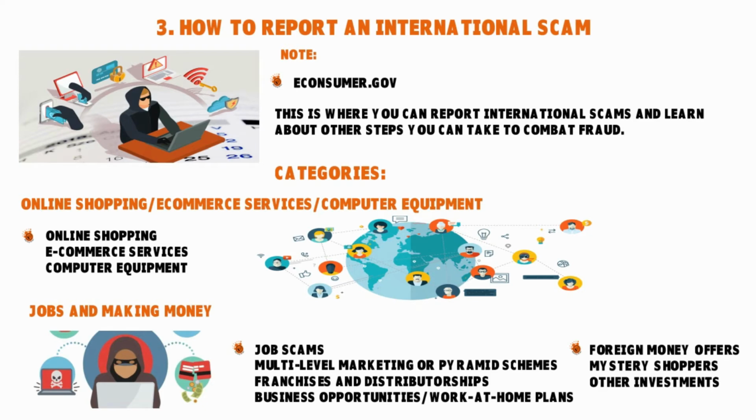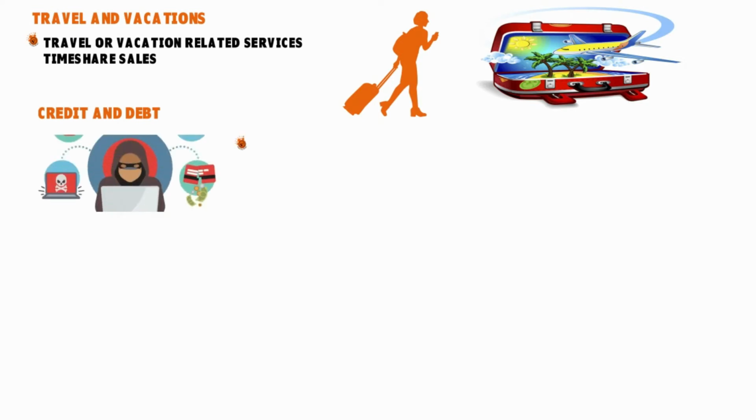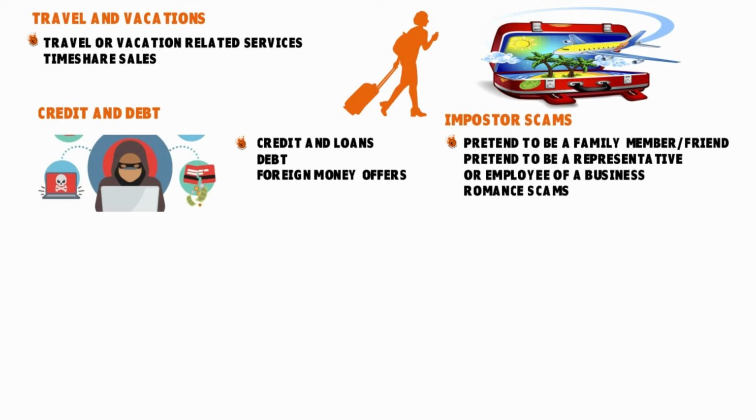So you also have scams around travel and vacations. So for instance, you have the travel or vacation related services or packages, and something called timeshare sales that one of my cousins was involved in, unfortunately for him. You have scams around credit and debt, so you have credit and loans, debt, foreign money offers. You also have imposter scams: family, friend, government, business, or romance, right? We can report scammers pretending to be someone else, such as a friend, family, a romantic interest, or government officials who ask you to send money or give personal information. You can select a category depending on the website.